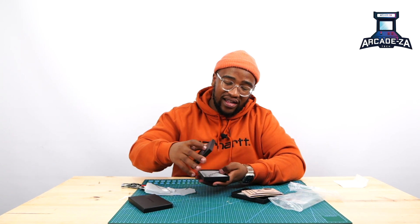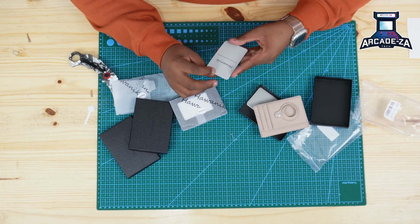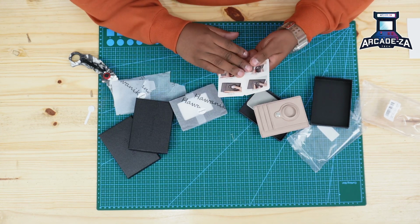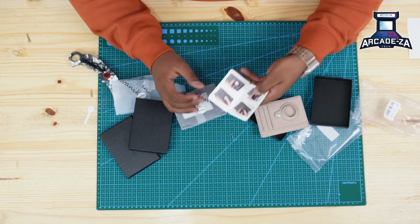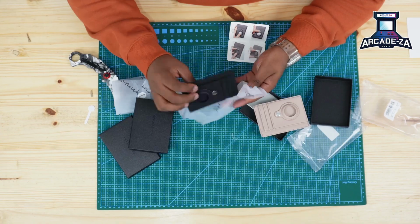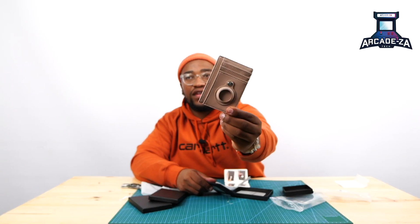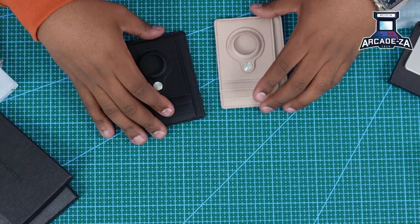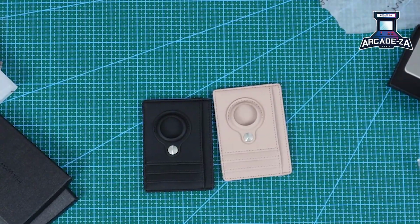So yeah, two wallets, one for me. What is this? Oh, this is an instruction manual. Oh no, I don't need the instruction manual. I know how to do this. One for me, one for my girlfriend. She's getting the pink one over here. I'm getting the black one. Pretty dope. These are nice. No regrets at all.